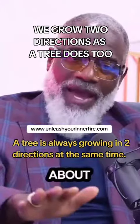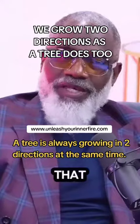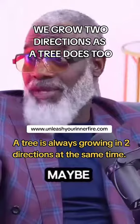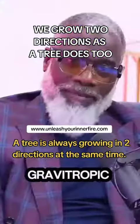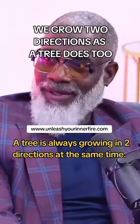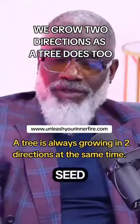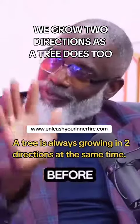Here's what's interesting about a tree. The nature of a tree is that it is both gravitropic and phototropic. Now, have you ever heard of the word gravitropic before? Phototropic? Never. Okay. So gravitropic means it grows away from light and towards gravity. That's the root system. It's gravitropic in nature. So the seed goes in the ground, and then the tree starts growing down before it starts growing up.